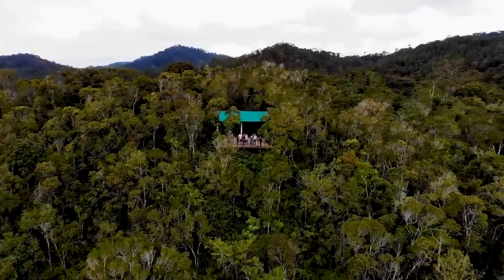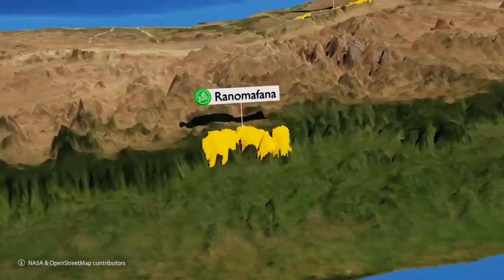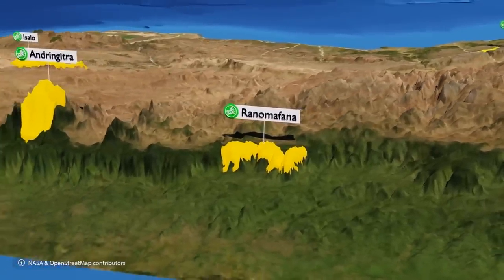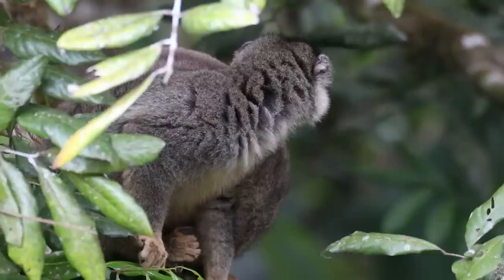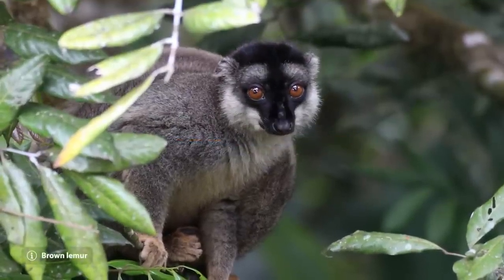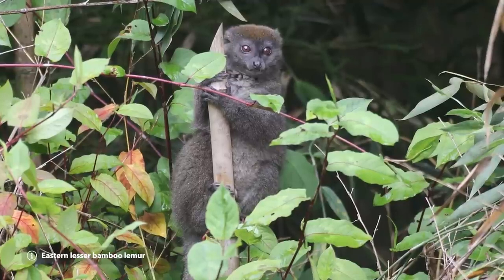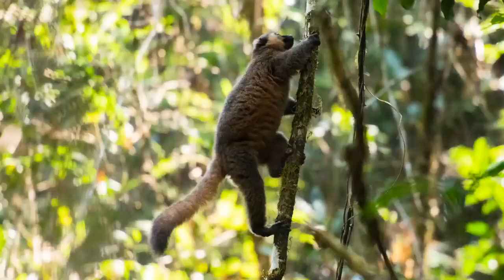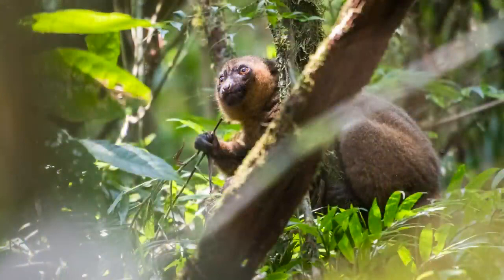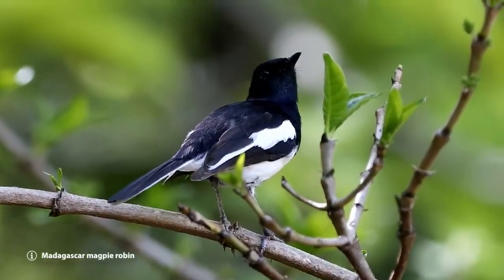One area that definitely does not disappoint is found at mid-elevation, perched on the intersection between the Central Highlands and the Madagascar humid forests. Ranomafana National Park is one of the country's most famous, and although it is most well known for its lemur species, including the golden bamboo lemur, which was discovered in the park in 1986, it is also one of Madagascar's prime birding destinations.